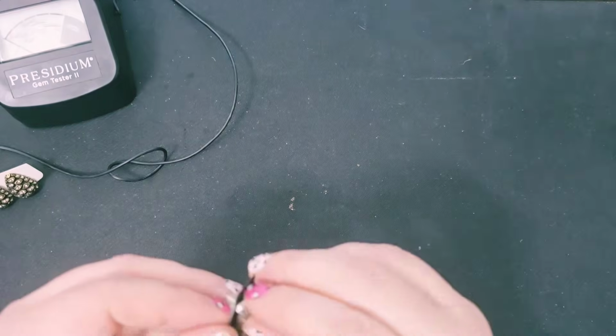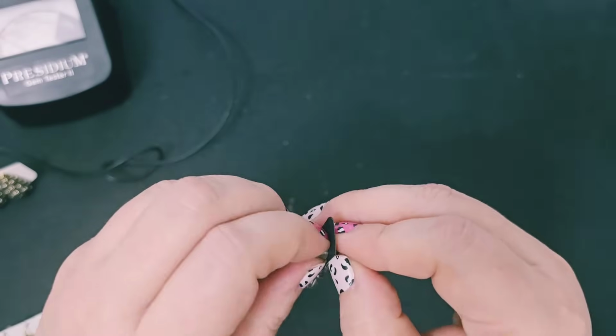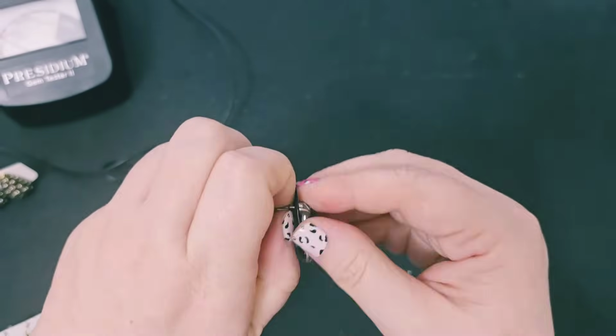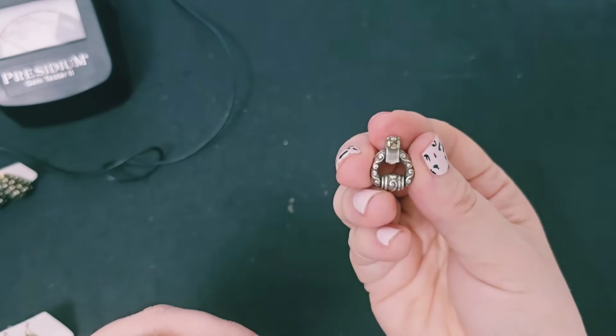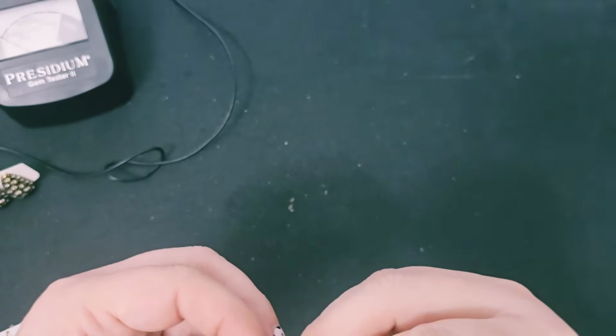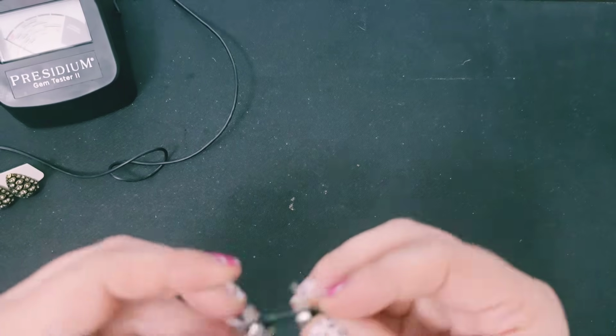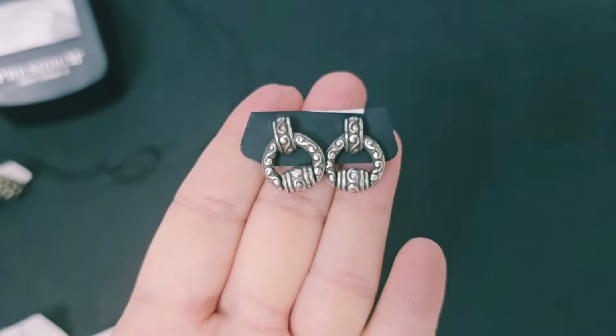Then we have another pair of Brighton earrings. These are so cool. These are like door knocker style. I love these. I was hoping I would find the match to that set, but I haven't. So you see the little backing here. Okay. So on this pair, I'm going to ask the same thing. I'm going to ask $8 for the Brighton door knockers.